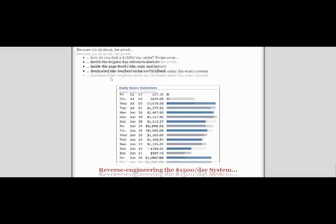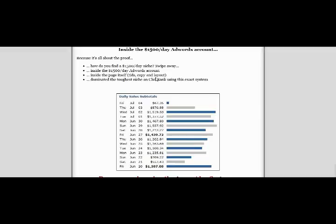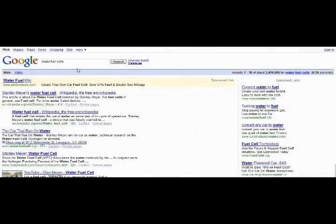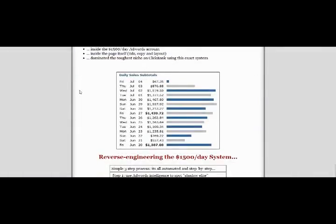This is about as powerful as proof gets, because in actual fact I've dominated the toughest niche on ClickBank using this system. If you look on the ClickBank marketplace, you'll see that the highest gravity at the moment for any product is the water for gas product, which has a gravity of over 900. So by statistical definition, I've come in and dominated the toughest niche on ClickBank using this system. The proof does not get any tougher or stronger than this. I've come in, I've owned the niche, and this is as good as it gets.